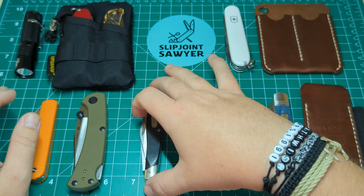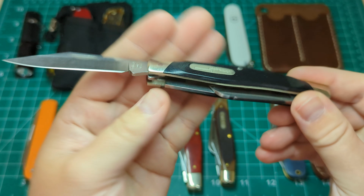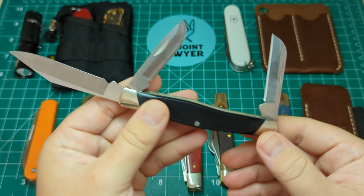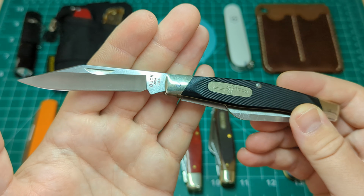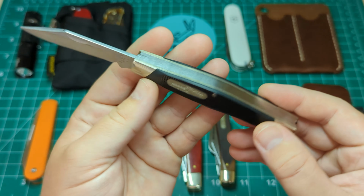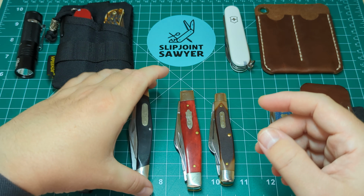I have the Buck 301. This is a USA made Buck. Standard pattern. You have the sheep's foot blade, the spay blade, and that beautiful clip point blade there with the hollow satin finish on the grind. Really excellent knife. Fit and finish is fantastic. Really enjoying Stockmans recently, especially these USA made ones. I think they're absolutely fantastic.